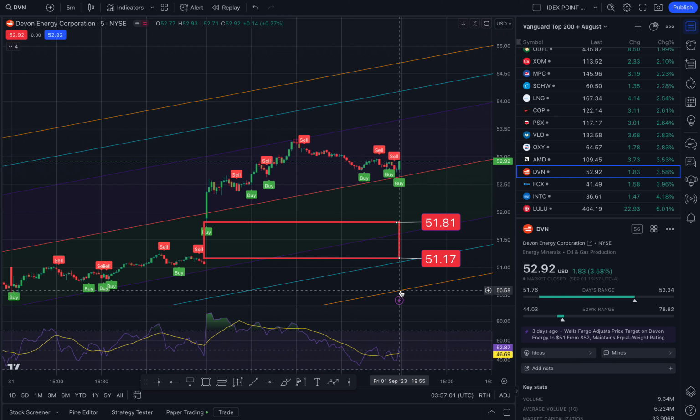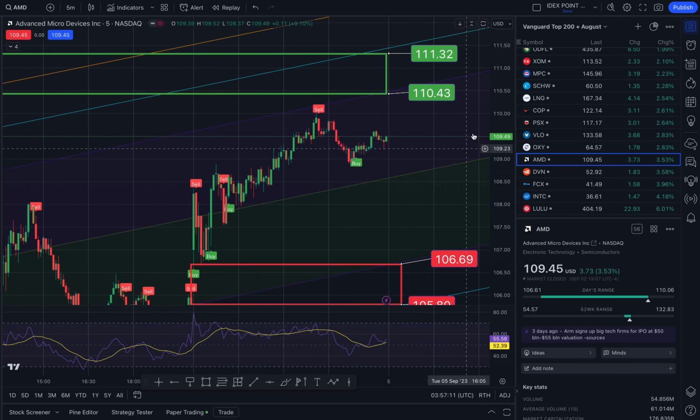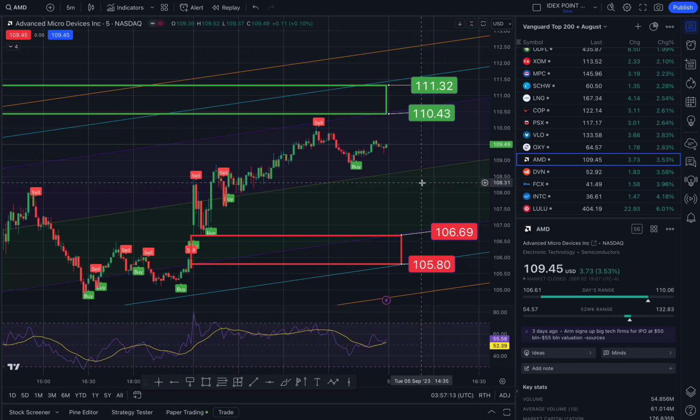The RSI is turning up at 52. The 1-year price target is $60.35, a 14% return from where we are. AMD, I am in this play along with Murat.